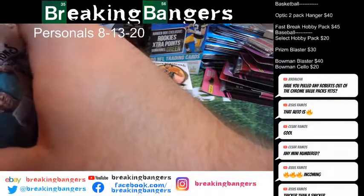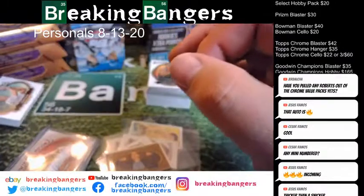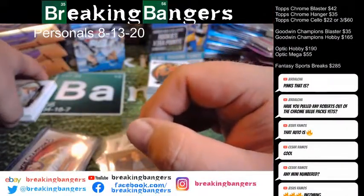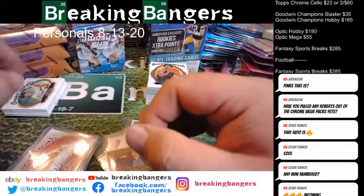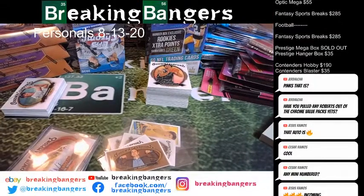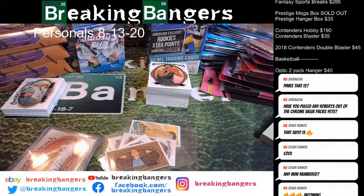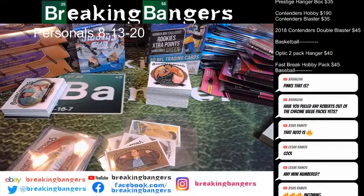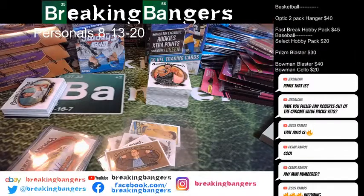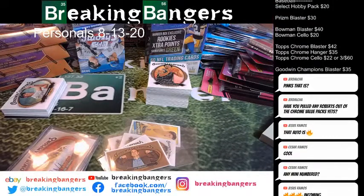Have you pulled any Roberts out of the Chrome value packs yet? Yes, we pulled one, maybe two. I think Tyler pulled one too. I think we pulled two Roberts. We pulled two Roberts out of the value packs. I've not opened but three packs. I think we pulled three negative refractors.